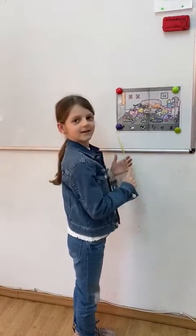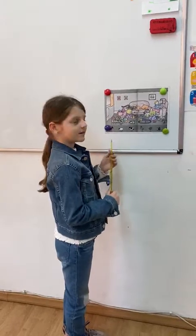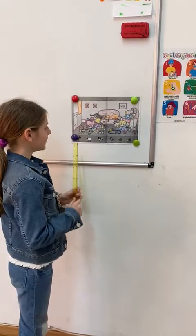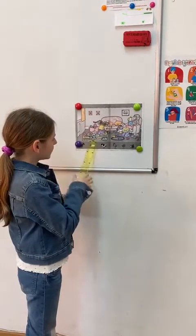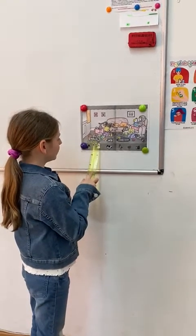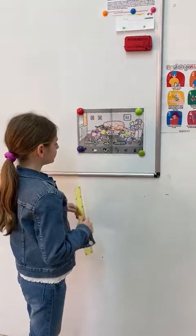Okay, and who is playing with the cows? The girl or the boy? The boy. Uh-huh, the boy is playing. And how many cows are there? Let's count. Three cows. What color are the cows? Black and white. Good.